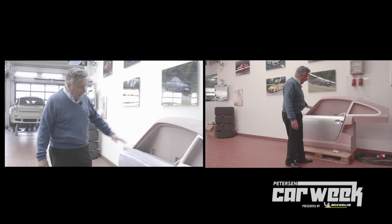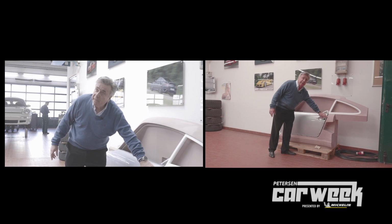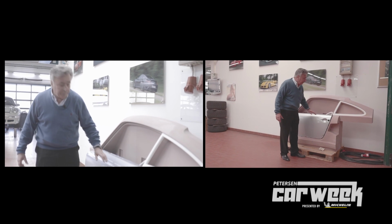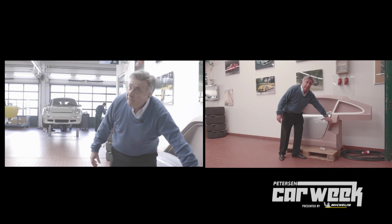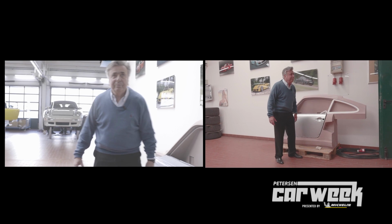And the door shows here very well how much the door in our new car has grown and has become with a stronger shoulder. Because this is a standard door from a 911, and you see we are about 35 millimeters farther out. This is a very good demonstrator.